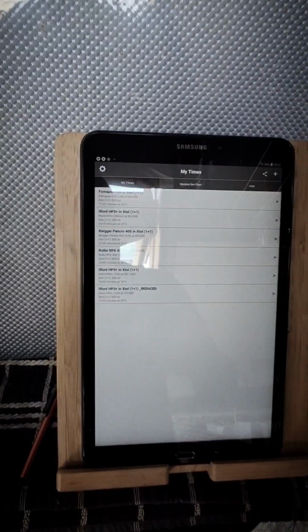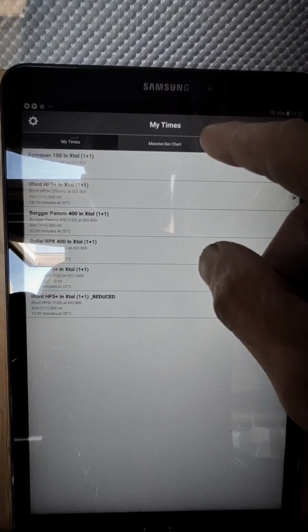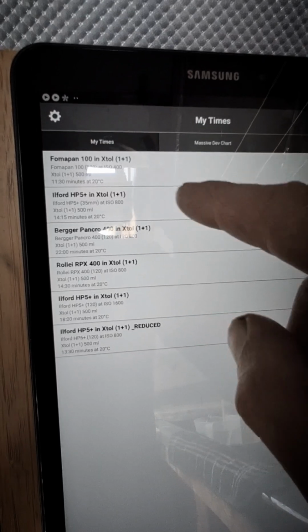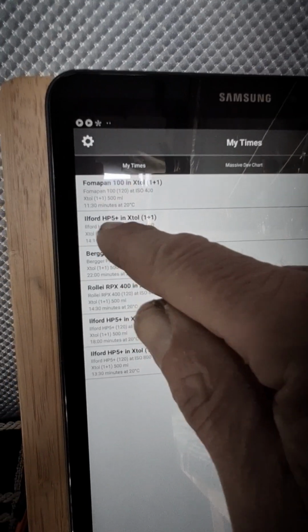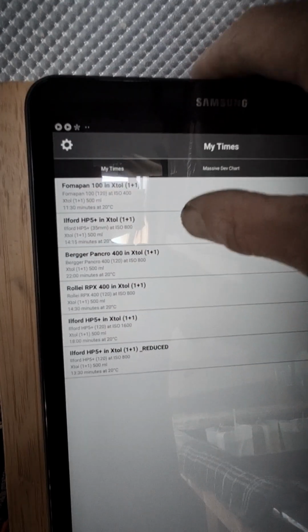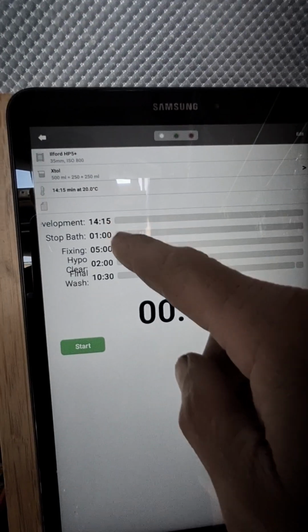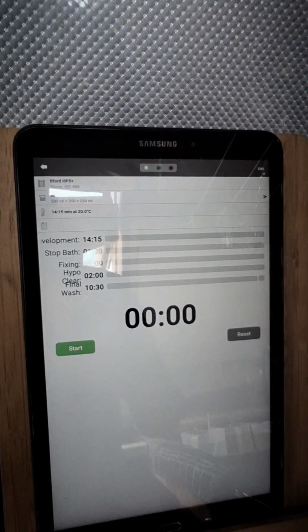And I use this app. It's called the Massive Dev Chart, and it's really good. I can highly recommend it. So we're processing Ilford HP5 1:1 at ISO 800, which is 14 minutes and 15 seconds.